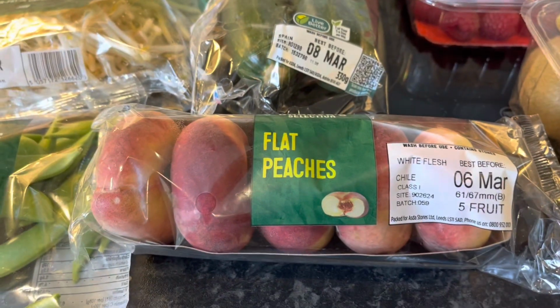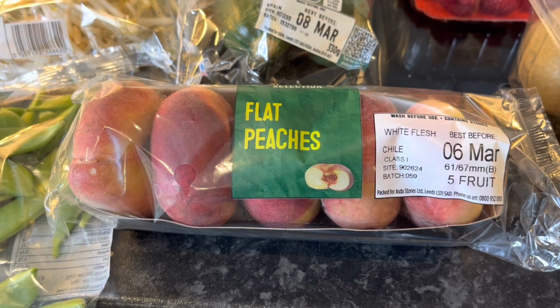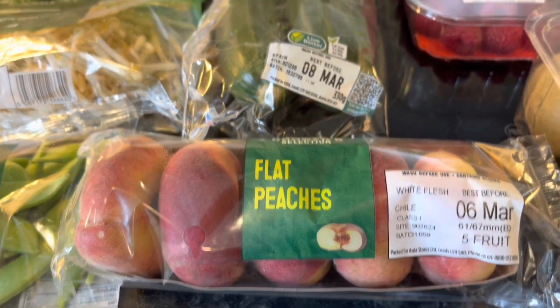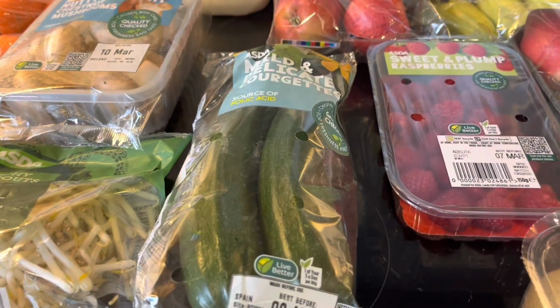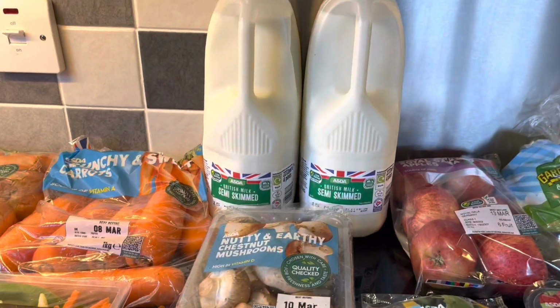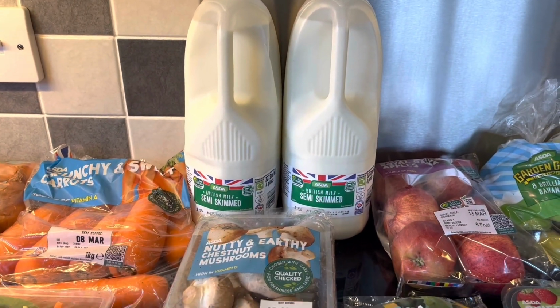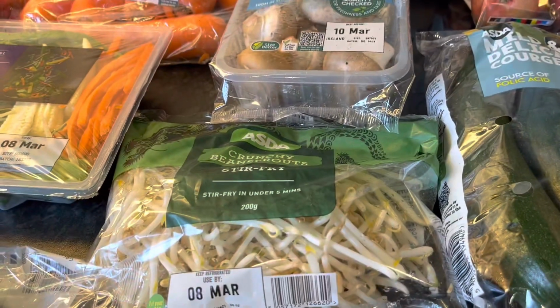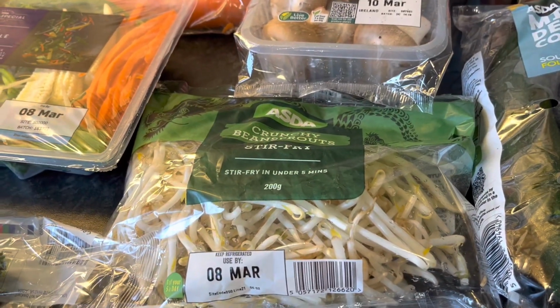And again, this was another purchase that I just wasn't quite sure about buying, but never mind, flat peaches, and they are a speed food. Some courgettes, there's 2 courgettes in there, they will be a speed food. 2 semi-skimmed milk there, so 250 ml is still a healthy extra A. Some mushrooms, a speed food. Some bean sprouts, a speed food.